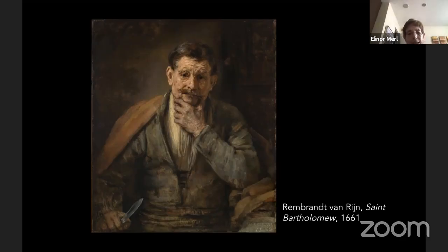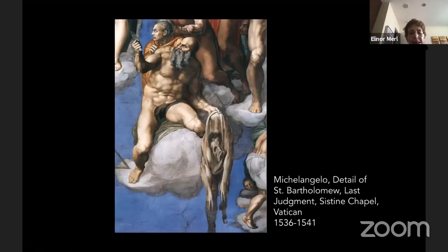Now, again, as we mentioned many times, while St. Bartholomew was flayed alive, in Rembrandt's depictions, we never see this violence, nor does he ever carry his own skin. But I'd like to show you a work by Michelangelo. It's in his Last Judgment in the Sistine Chapel. And Michelangelo's St. Bartholomew is a very muscular depiction with a pretty grisly image of him holding his skin. This work was done 1536 to 1541.